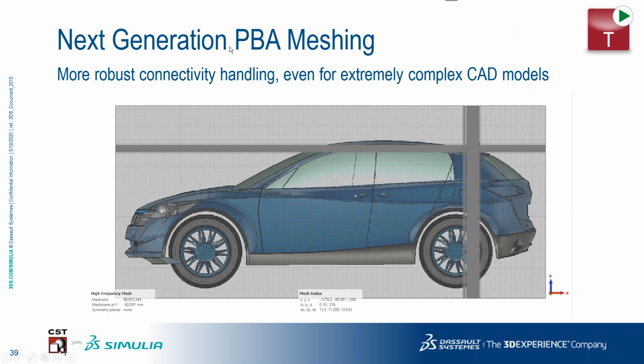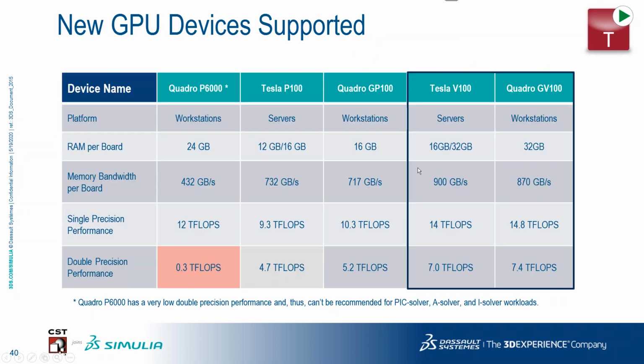We also have this next-gen PBA meshing technique, which is even more robust because it can detect more details of your structure. For example, what I'm showing you here is an antenna placed on a car, and the antenna is really, really detailed. You can see how this PBA detects the details of the antenna, and it applies the refinement on the antenna only, as you can see here.